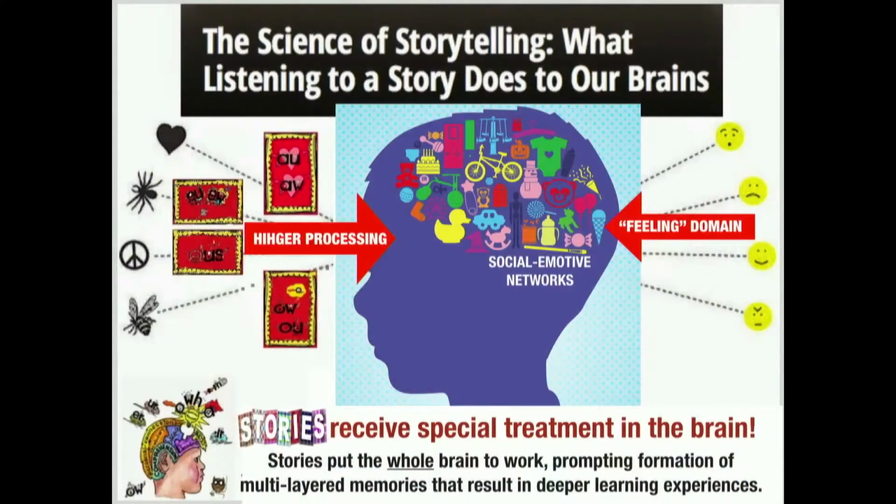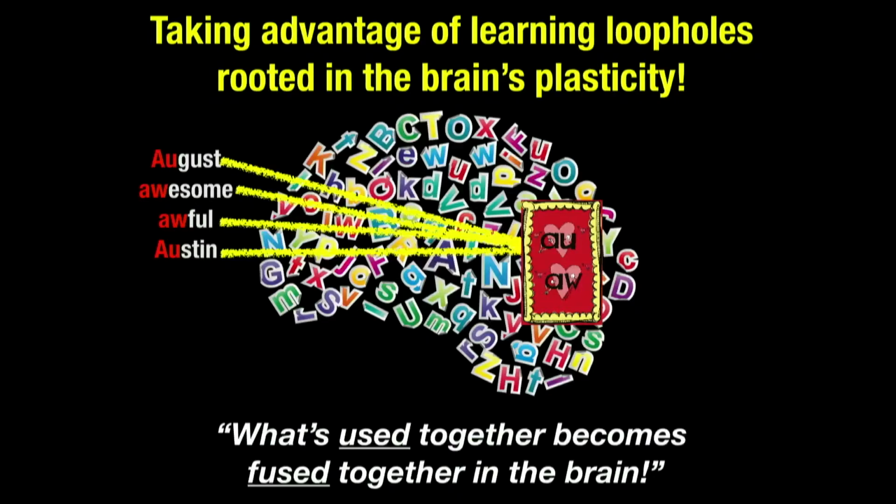Stories do receive special treatment in the brain. The more widespread the connections, the deeper the learning. And what I did with that little girl, by the way, was not lost time. She now has the stepping stone to what is decoding or encoding, which means if she hears a sound, she knows right away what makes it. If I show her this, the sound pops right out of her mouth. That's all you have to do when you're reading or writing. Only difference is she doesn't know what her superpower's for yet.